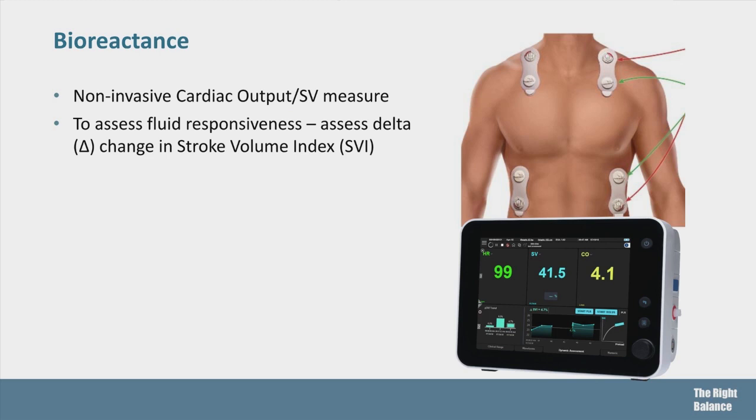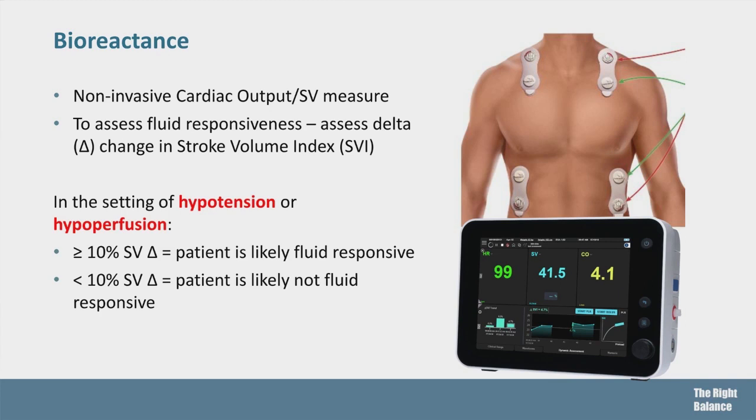So what we ended up doing was putting a device on the patient that measures stroke volume. We used the bioreactance device. With this device, you put 2 electrodes above the heart, 2 electrodes below the heart. You kind of make a box around the heart. The top electrodes send out a signal, and the bottom electrodes interpret that signal in a couple of different phases. It will measure stroke volume and cardiac output, and then we can index both of those numbers.